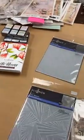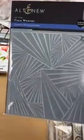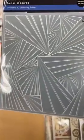Could you get me the card from Ariel's pine cones? It's on top of the Copics. This one is cross weaves. Cross weaves. This is also new. C'est aussi nouveau.